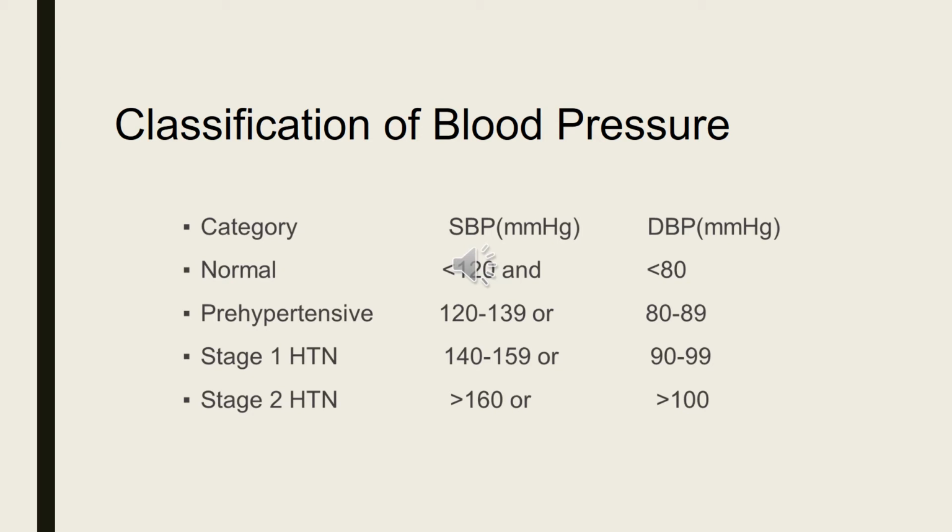when they hit this category. Because once you start hitting stage 1 and stage 2, you're not only going to have to do modifications, but you're going to have to do medication. And usually if it's stage 2, then you're starting to see damage to the eyes, heart damage, more physiological damages with it.